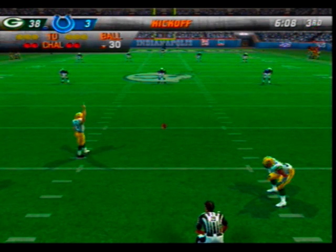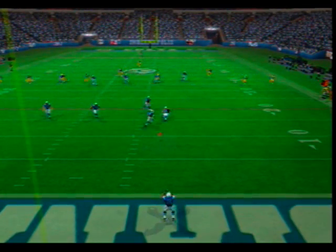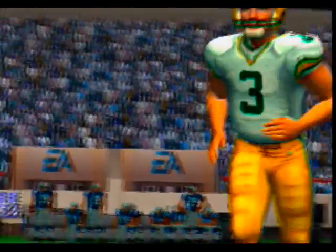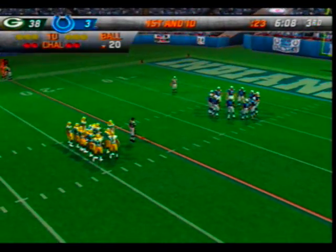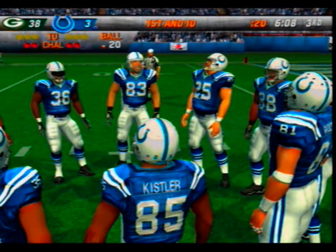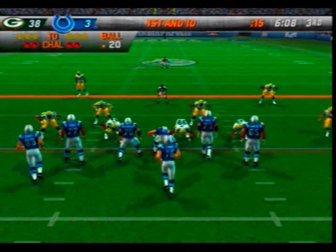Harry comes in to kick off. Number 85. Nice kick, plenty of distance. This one is taken by number 85. Ball on their own 20-yard line. First and 10.